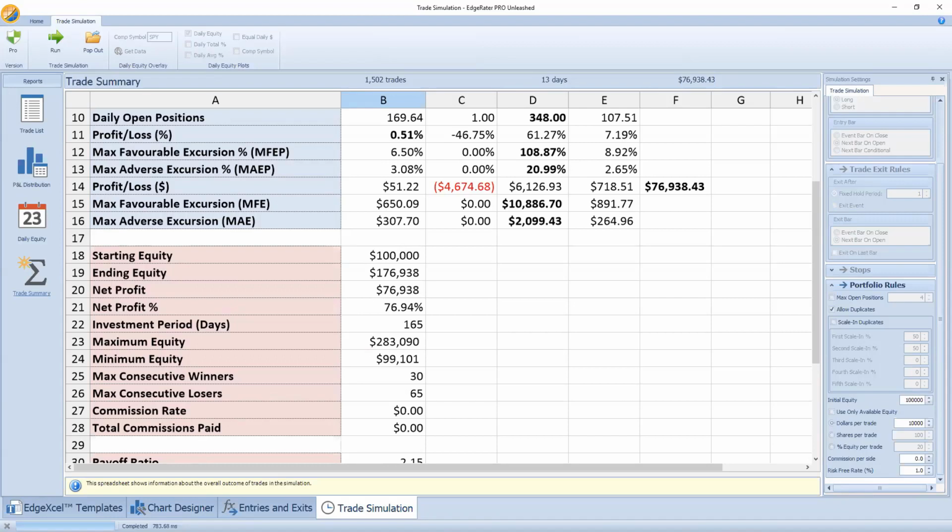Can you put earnings dates on the charts? Unfortunately not. I don't have earnings in the system. I would put that under the category of fundamental data, and there's none of that in EdgeRater. EdgeRater is purely looking at open, high, low, close, volume. That's the data that's available in the program. There's no external data to do with earnings dates or PE ratios or number of shares outstanding, all that sort of thing.